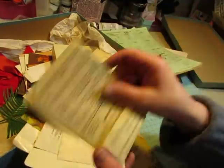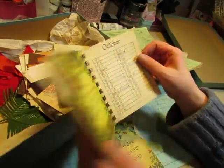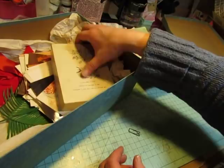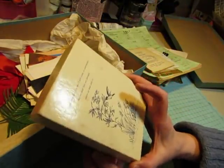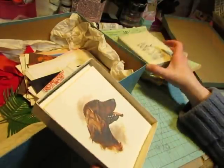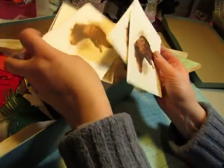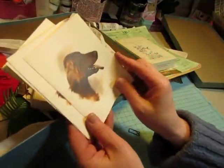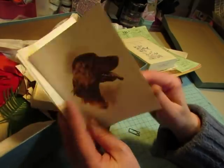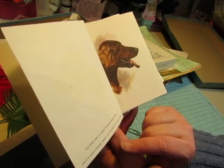I'll have to take a closer look at the little papers that are stuck in there, but it's a cute little book. Oh, I'm going to sneeze. Oh, these are some dog cards, and these are old. I guess they're all the same. They've got some foxing on them.